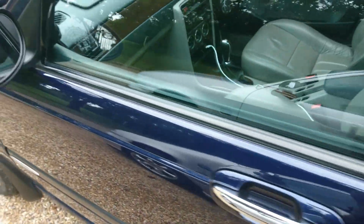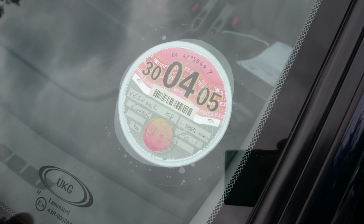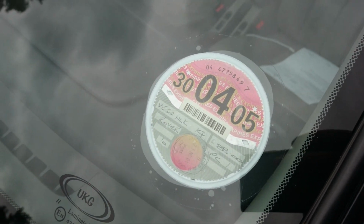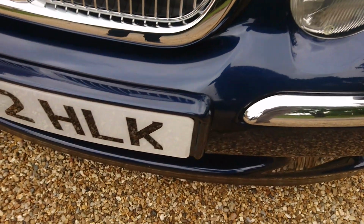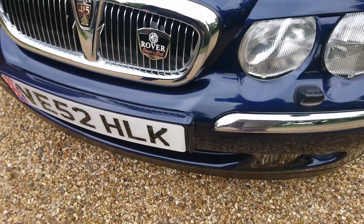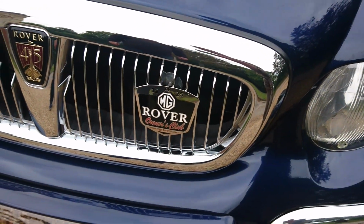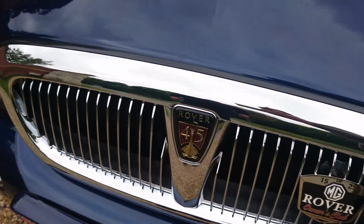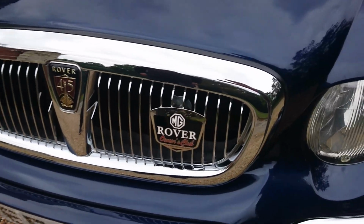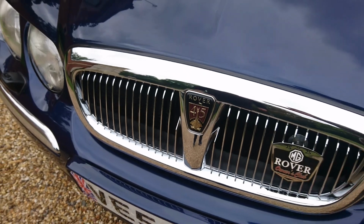One thing we'll see on here as well is he's got a period tax disc from when MG Rover went bankrupt in April 2005. Being a V6, of course, we've got the number plate between on the front, so the front bumper is actually unique to a V6. We've got MG Rover Owners Club as well, and this grille isn't actually standard. The fins on the grille were not chrome as they came out of the factory.